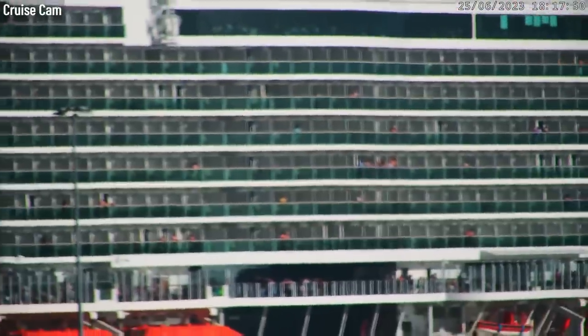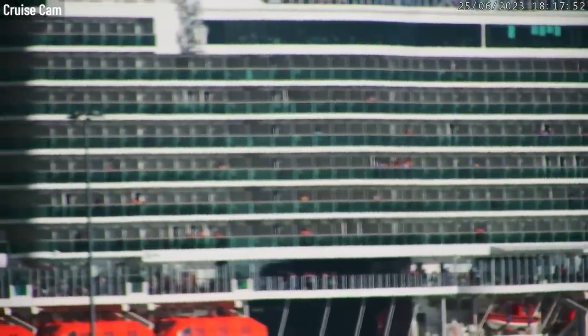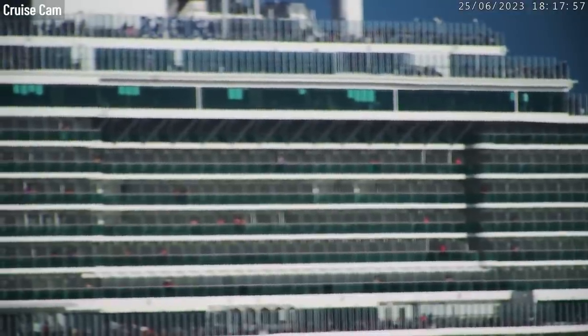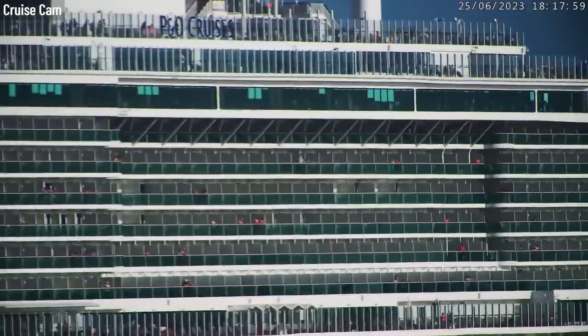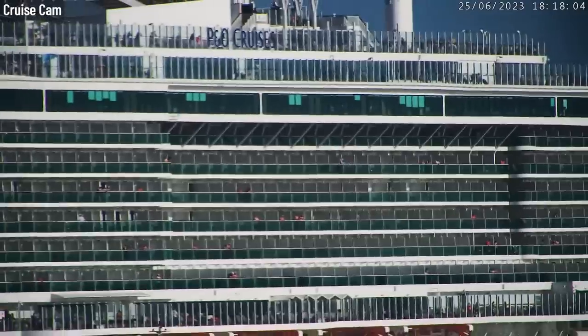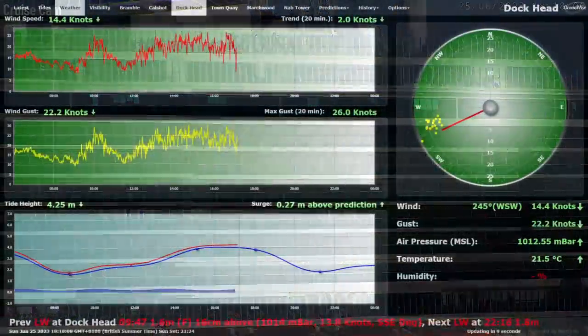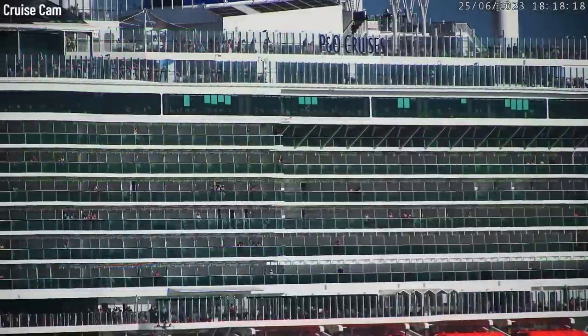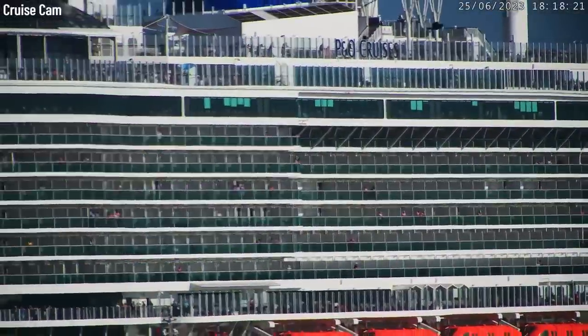I think that might be our shipmates. Back this way with this other camera. Yes, certainly warm in my cabin. What's our current weather looking like? We're just over 21 degrees, 22 knots of wind gusting, and a constant speed of 14 knots. But you're very close to requiring tug assistance, though perhaps we're just in the right direction.